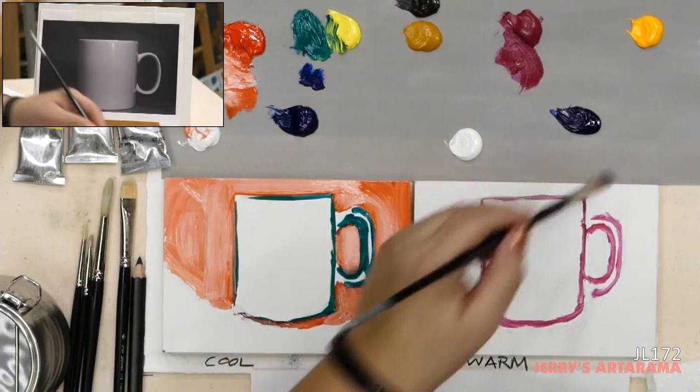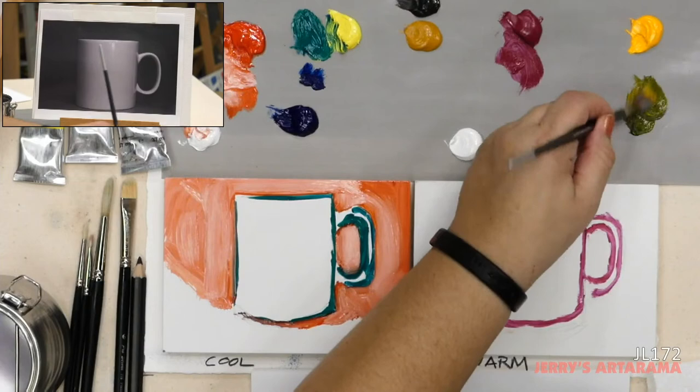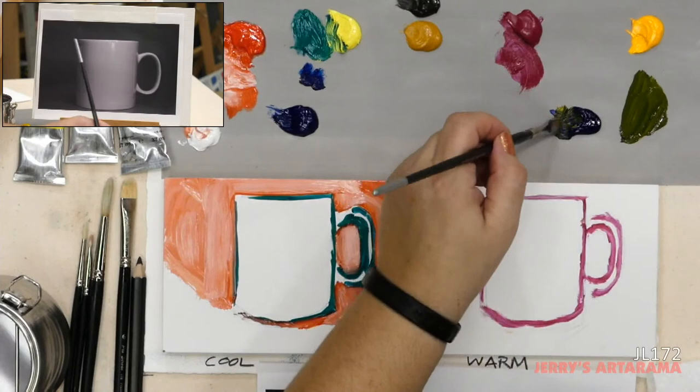Now ultramarine does not have the same strength that the phthalo does. So you can see that's a lot more greeny yellow. It might be hard to see.